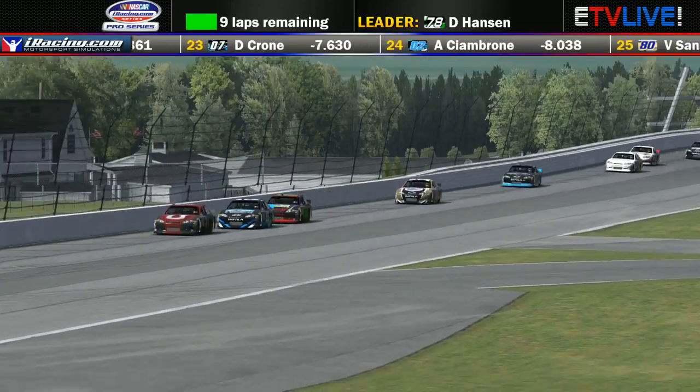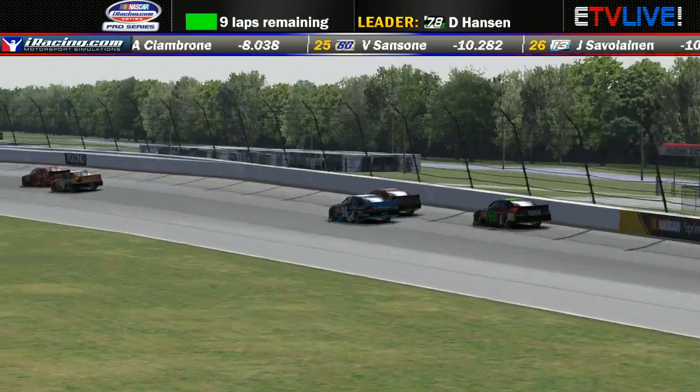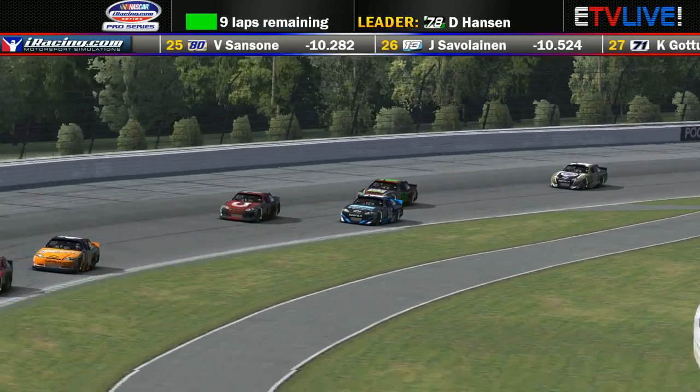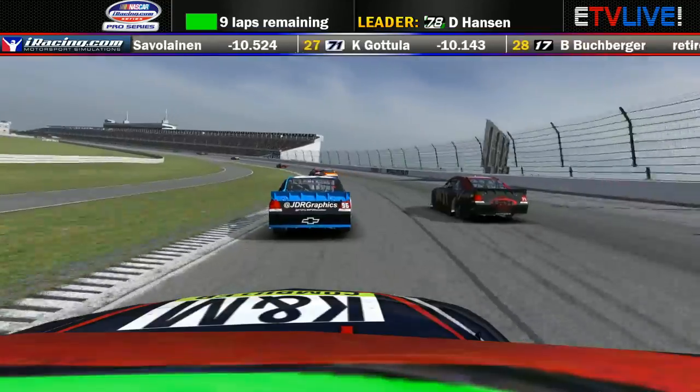Nice run off the corner for the 2 cars behind the 31. Now the 96 is going to have a run in 31. He's going to get to the bottom. 31's going to have to use the grip strip through 3. Let's see if he can get somewhat of a run off the corner to hold that 96 off. Looks like he's doing it so far.